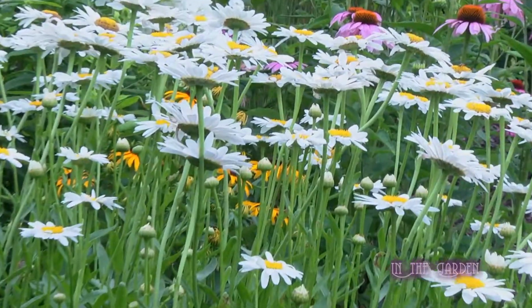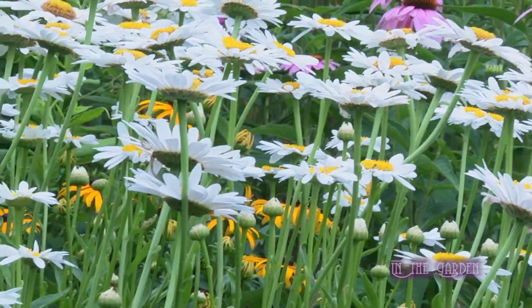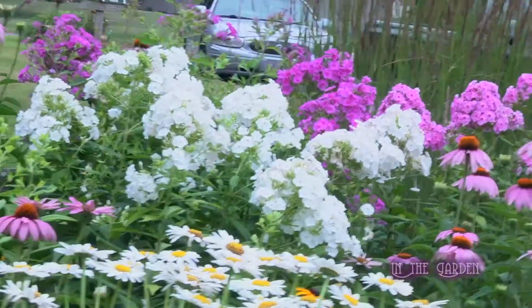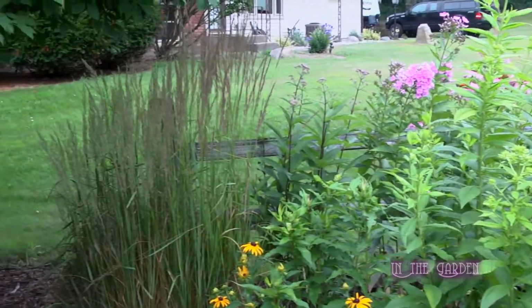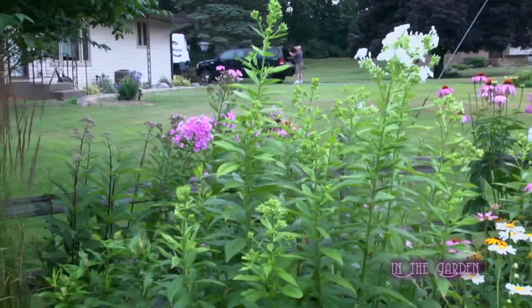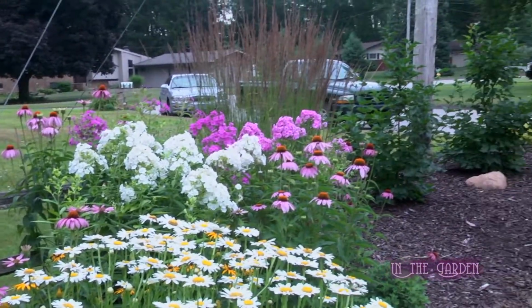So this is a mixture of coneflowers, Shasta daisies, and phlox, and then in the back I have some Joe Pye weed. And the grass is Calamagrostis Karl Foerster. And then the lilacs, I think this is their 3rd year, and those are called Pocahontas. So they put out quite a few blooms. I'm anxious to see as the years go by.